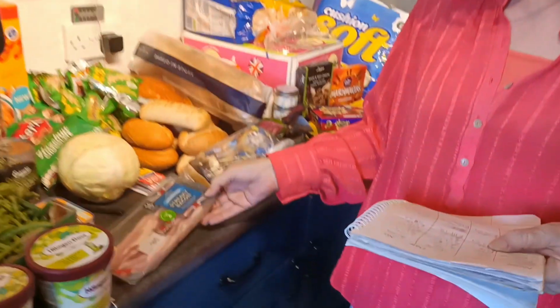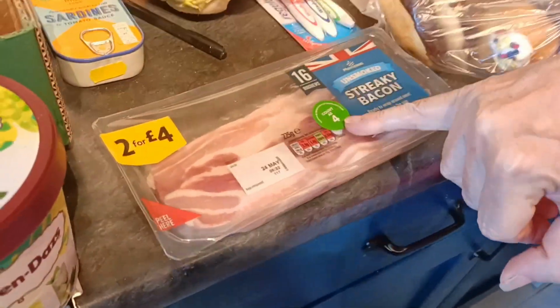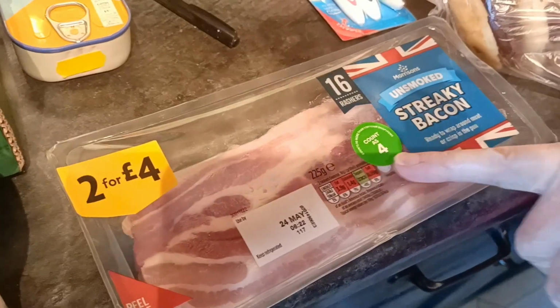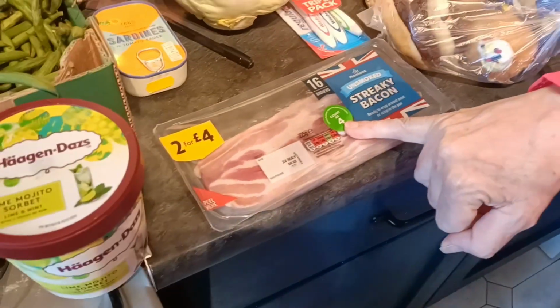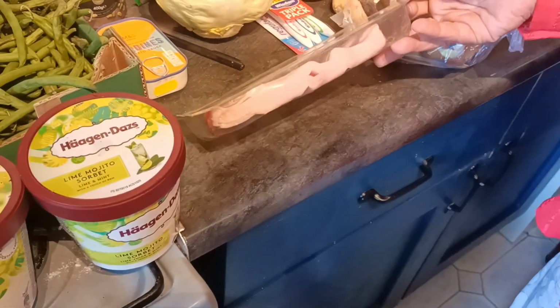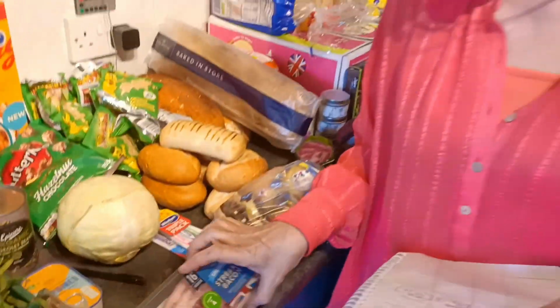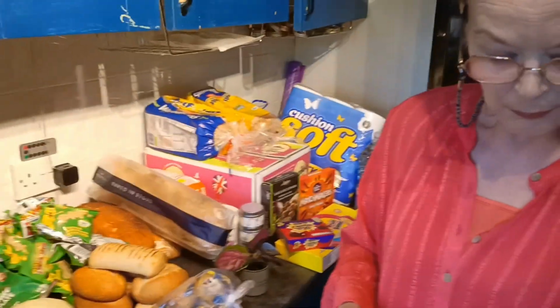I picked up a pack of bacon, so there's 16 rashers in there. It's a 4-point, so it's cost me £1.68. Would have cost me £2.50, so it's an 82 pence saving. That'll be tomorrow's breakfast, won't it? Hopefully a couple more out of it.